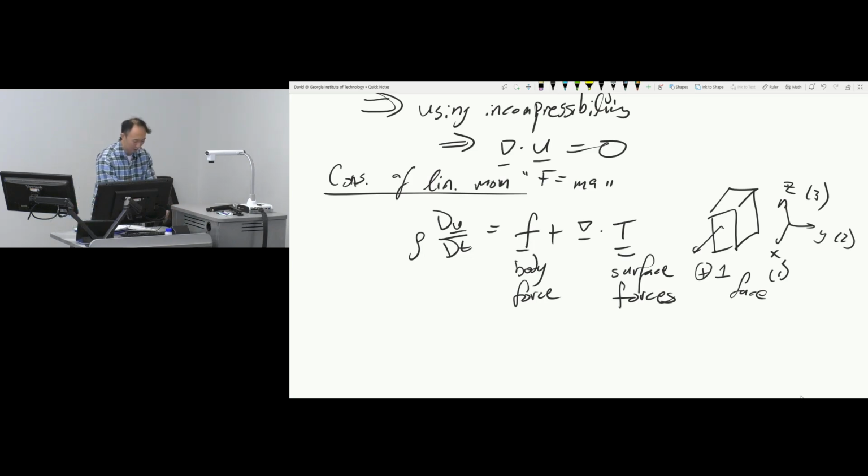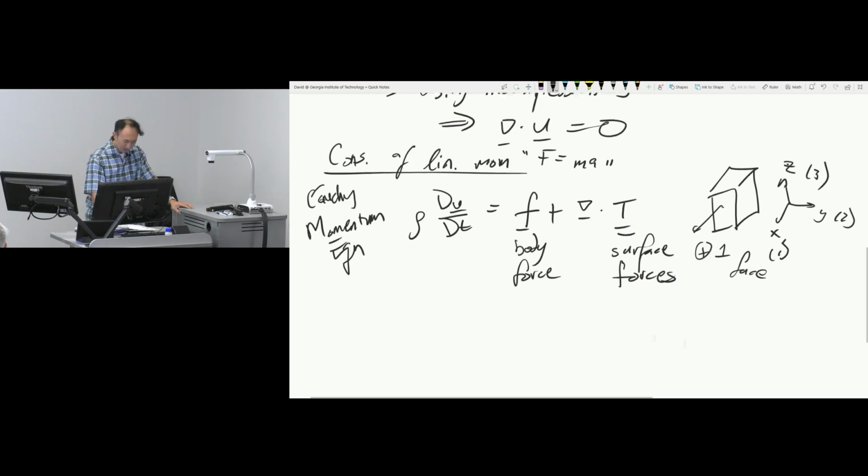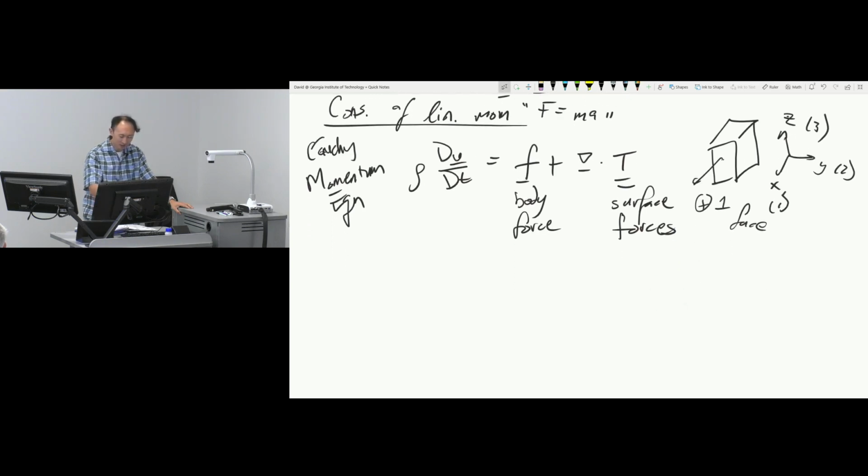And this is what we called the Cauchy momentum equation. And Cauchy brought in this idea of, hey, we've got 9 forces. Let's just write that as the divergence of this tensor, which has 9 components. Okay. All right, so that was linear momentum. And we were stuck with this idea of t, but we didn't have any information about t. So to get information about t, we had to do conservation of angular momentum.